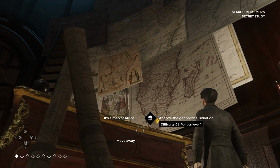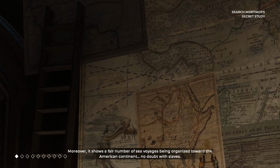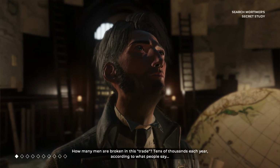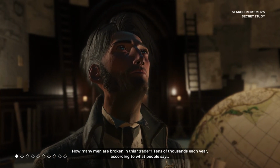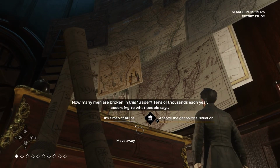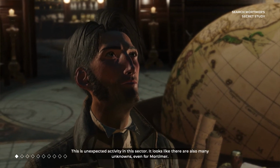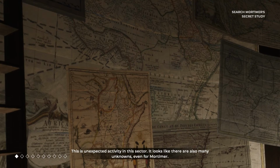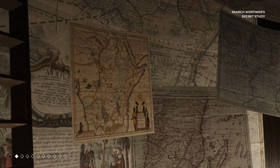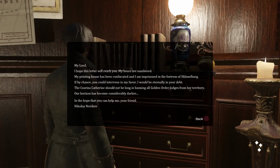It shows a fair number of sea voyages being organized towards the American continent. No doubt with slaves. How many men are broken in this trade? Tens of thousands each year, according to what people say. It also shows the forces present in Africa. This is unexpected activity in this sector. So there are also many unknowns, even a large hand for Mortimer in the slave market, apparently. Not great. Not great.